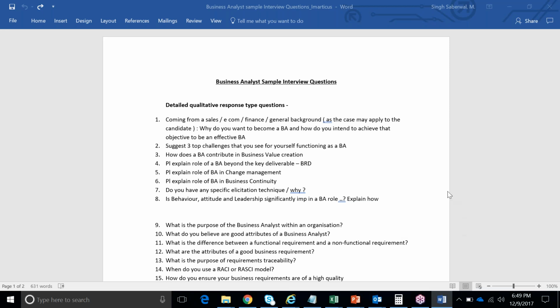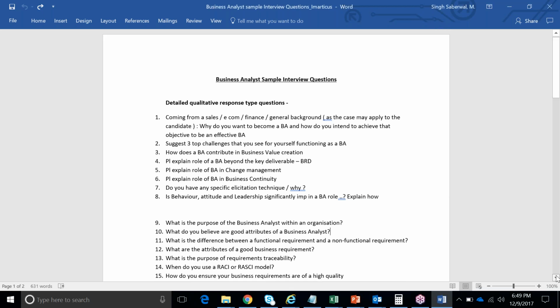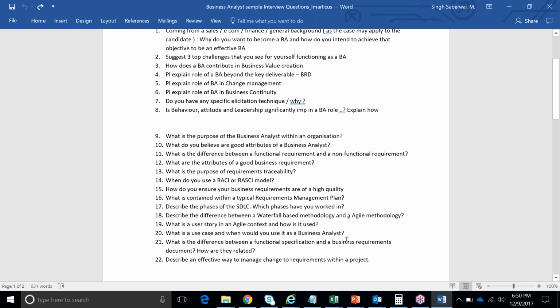Okay, yeah, that's a good one. That's a good question, actually. So, guys, question 14: how do you use a RACI model? It's a very important question, because it brings out a clear differentiation between the roles and responsibilities of a business analyst. And not just a business analyst.